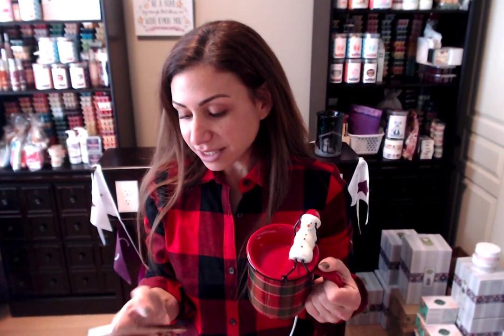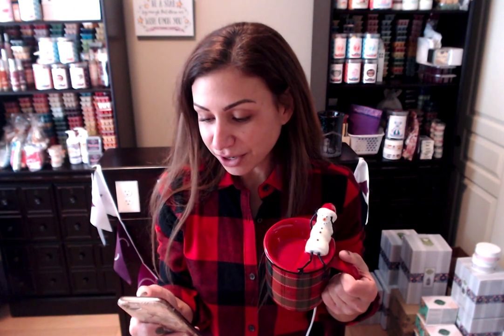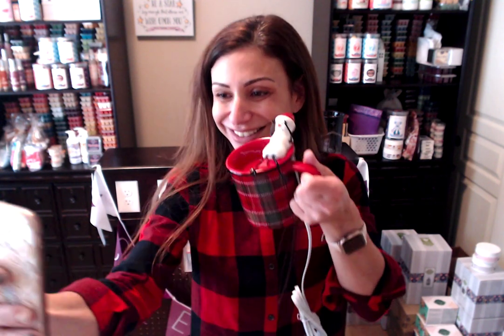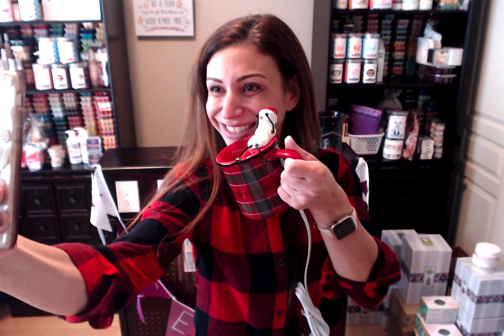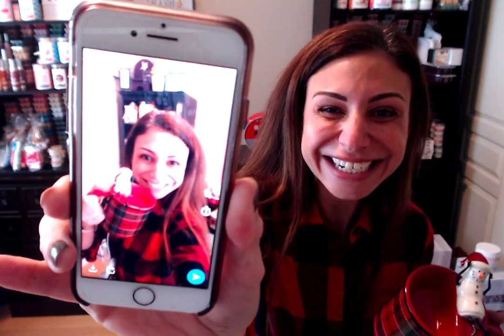I love it. I need to take a picture. Photo op. Okay, hold on. Can we wait? Let's take a photo. Snapchat. All right. This is so cute. I love it. So, so cute. Let's pick a cute filter. Let's turn the timer on. All right, ready? There we go. We got it. Okay, thank you.